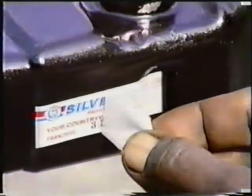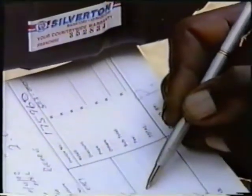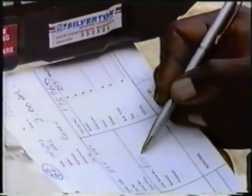This is the finished product, a professional job carried out with pride and expertise, a product which can be guaranteed with confidence. The Silverton guarantee label placed on the radiator before spraying should have a unique serial number, and this should be cross-referenced to your job card so that you can identify any job in the workshop, and in case of any comebacks, you can identify which operator did the job.